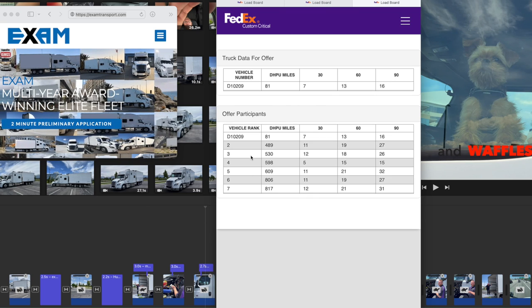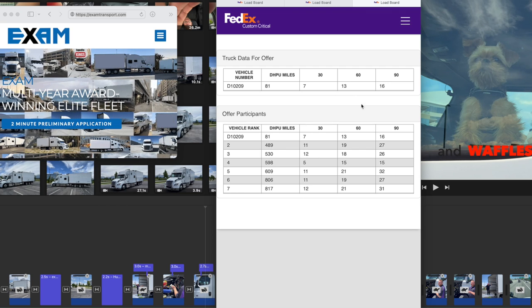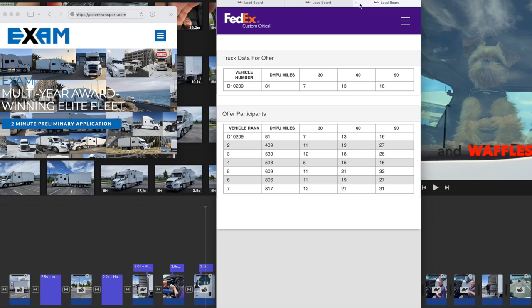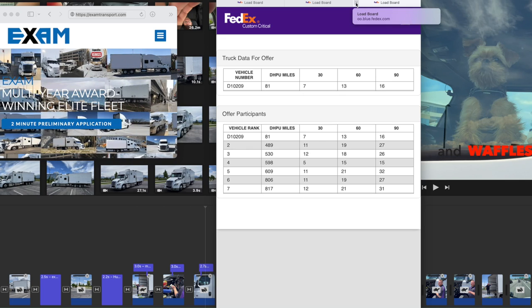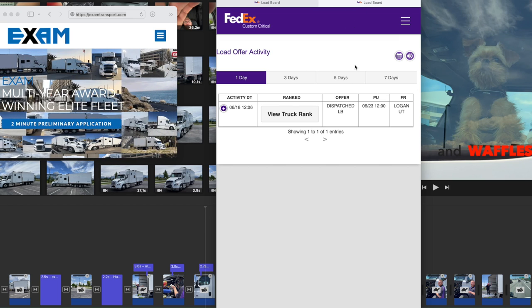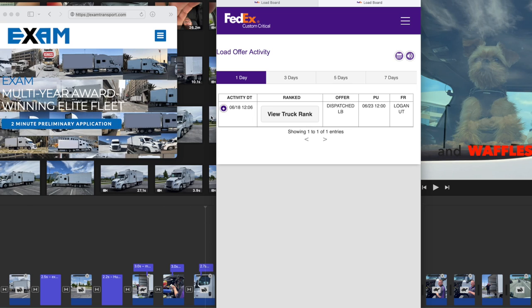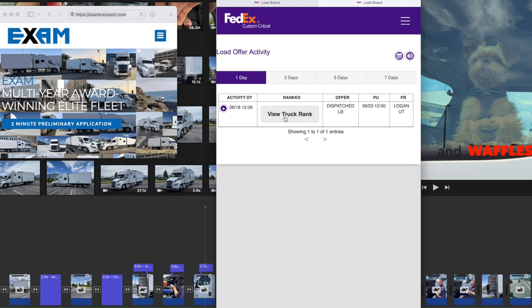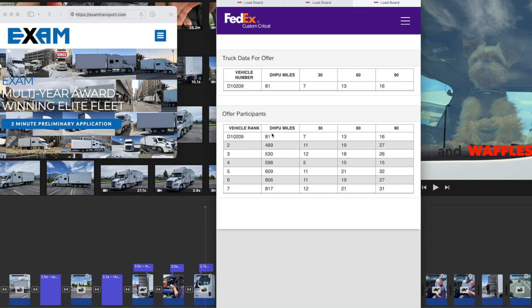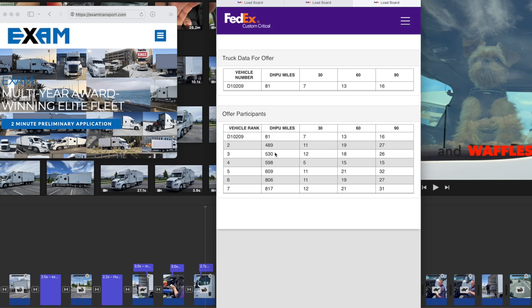You can watch what's happening with the rankings. You can watch where different trucks are coming in. You can see who's in the area. This is another good tip and trick. I highly recommend paying really close attention to this offer activity page in the menu. I will note, let's say I clicked on this, and let's say we were not this truck. We were not this one. Let's say we were truck number 5.